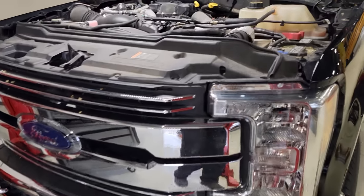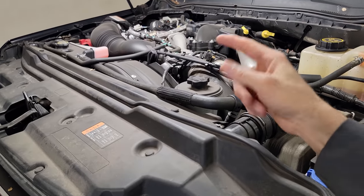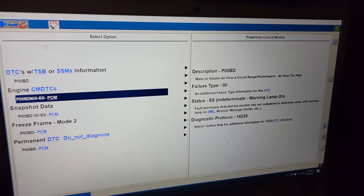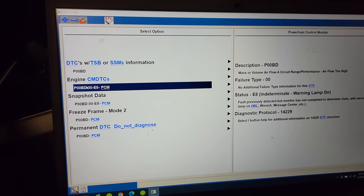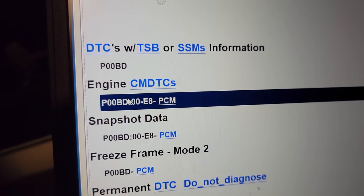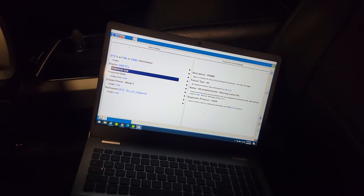This Aluma Duty is in for a problem, and the customer's complaint is that the check engine light, it's right here, is on with this DTC: mass or volume airflow A circuit range performance too high. That DTC, P00BD, is something that the customer has been having, with the check engine light coming on and setting this DTC.